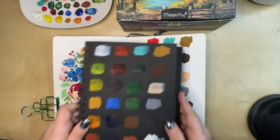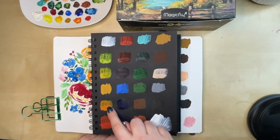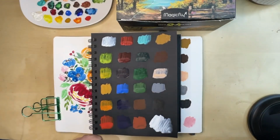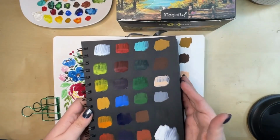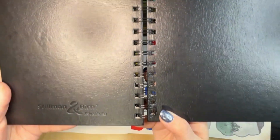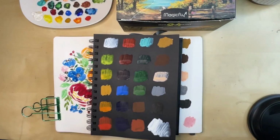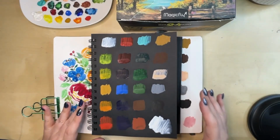And then I'm just going to pop the swatches on the black here. I did go over a few of these a second time just to see if I could get a little bit more opacity. But overall, for being on black mixed media paper, I think these ones turned out pretty good. This book is a Stillman and Birn Nova series, which is black watercolor paper. I really love this paper for this particular purpose.